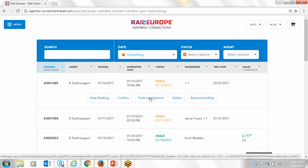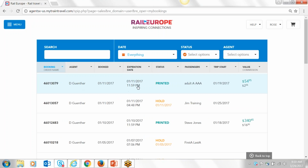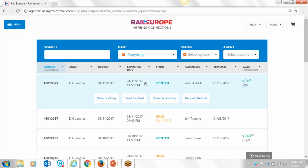If the booking is paid for, I can go ahead and track my booking. I can delete the booking only if the booking is on hold and not paid, and I can rename the booking. Now, if the booking has been printed, you can request a refund from this section as well. So we're putting everything in one place for you to see your specific bookings and also to see what you can do with those specific bookings.